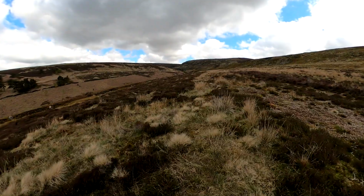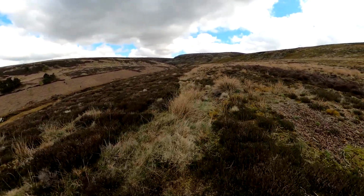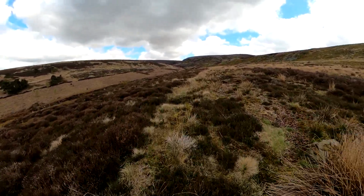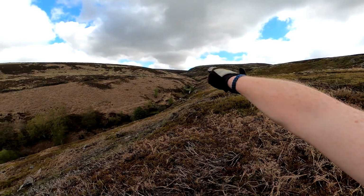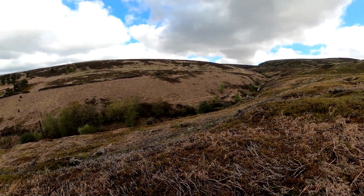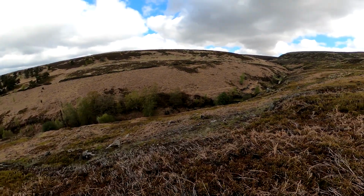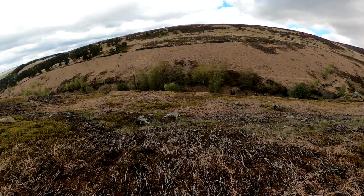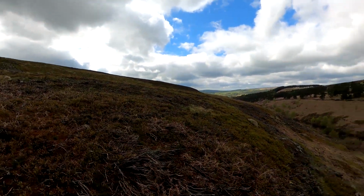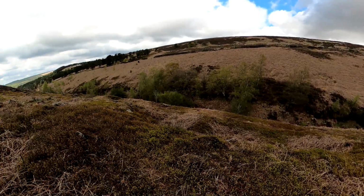So am I on some form of path, or is it some form of sheep trod? But either way, kind of committed now. I'll plod on. Started to see a few. One looks reasonable here, so I guess we've got to break down the side. Definitely worth a look. Oop, hares. Times two. There you go. One, two, three, four. There's one down here.